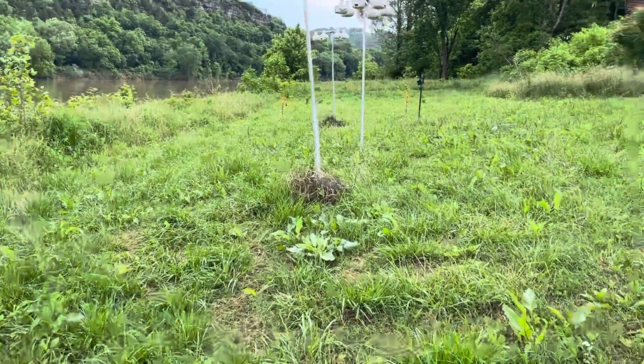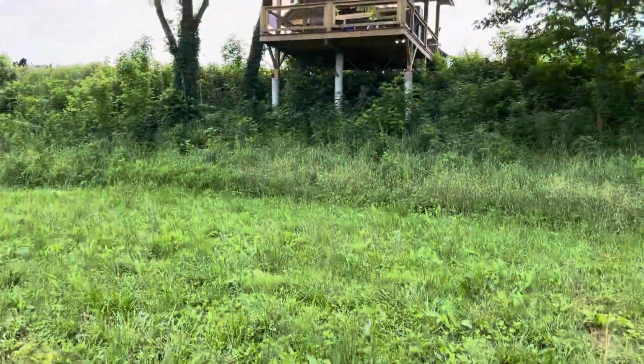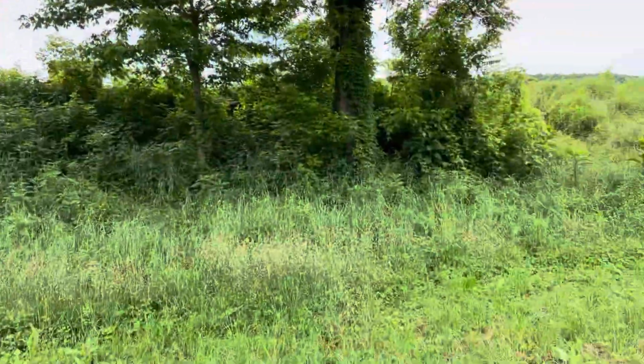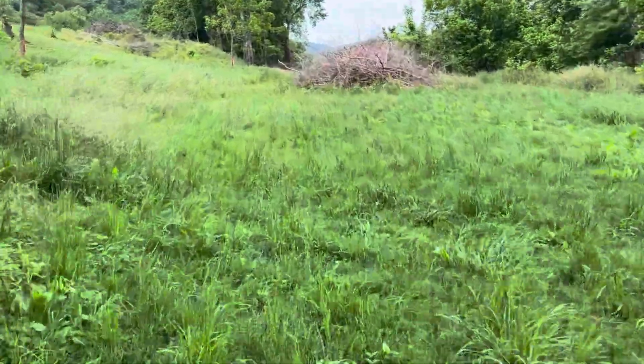But I'm going to drive through real quick. You can see this is the lower level. There's the upper level. There's Alyssa's overlook, our pavilion, and our house just behind it. So I'm going to run down through this lower level real quick.